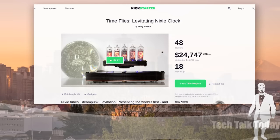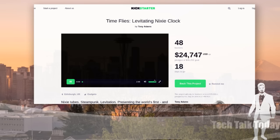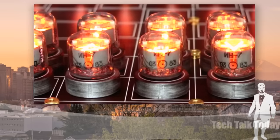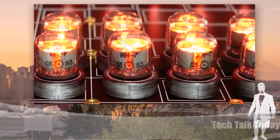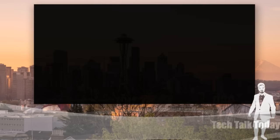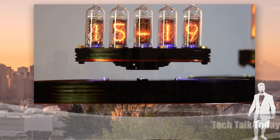Here you go. It is the levitating Nixie clock. That's those glass tubes. Wow. I'd be afraid of it exploding. But it's so cool.